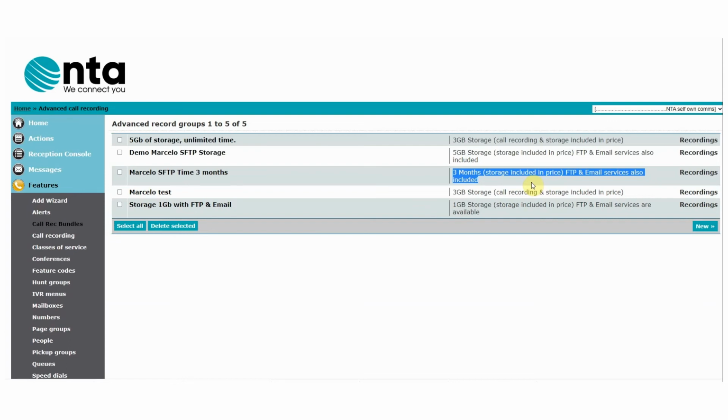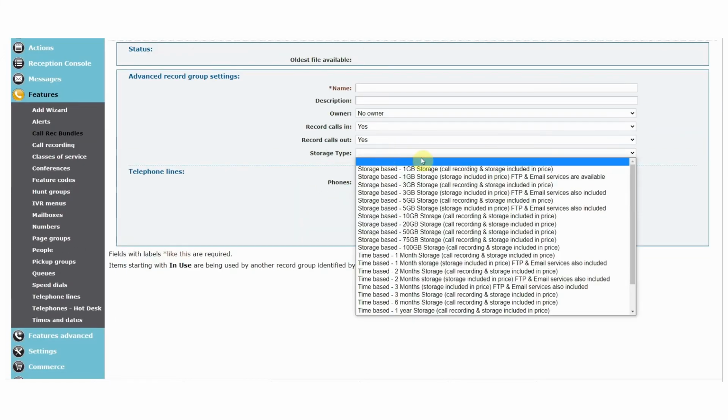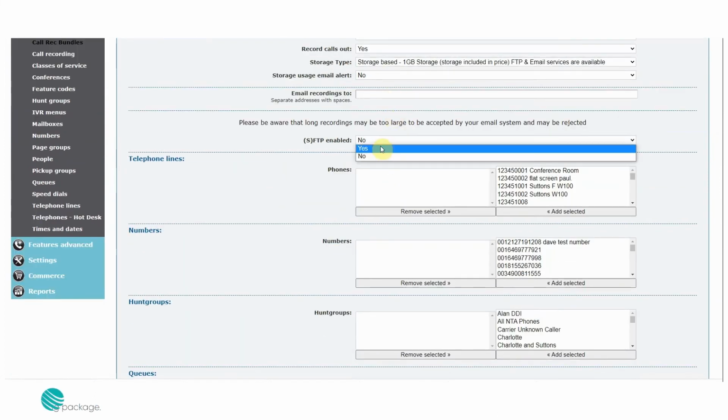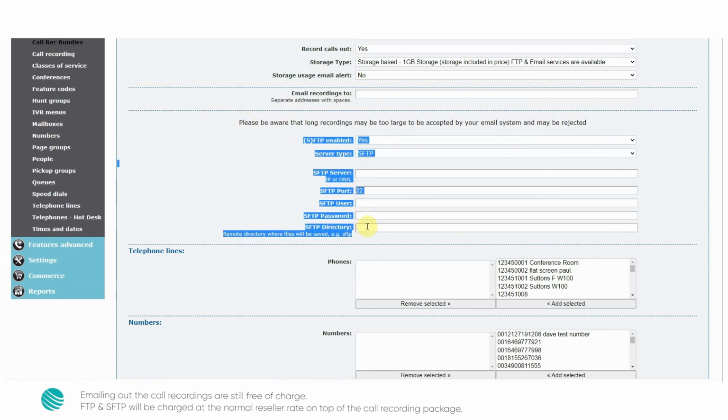Then we've got one further option on top of that. You can choose an FTP or an email call recording package on top of the time-based or the storage-based. The only difference is they're slightly cheaper on the monthly storage charge, but you do get charged a pence per minute for recording the call, and that goes on the call charge itself. So there's plenty of options for you to choose from, and hopefully you'll be able to create bundles for your customers to give them exactly what they're looking for.